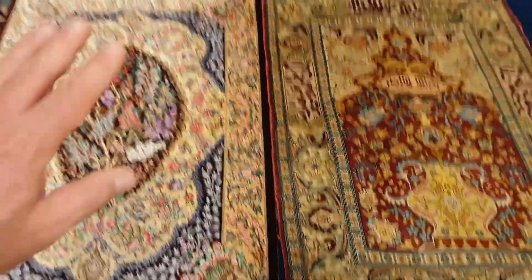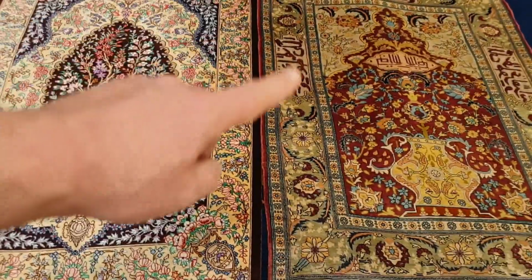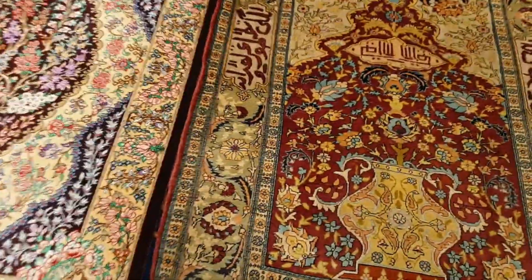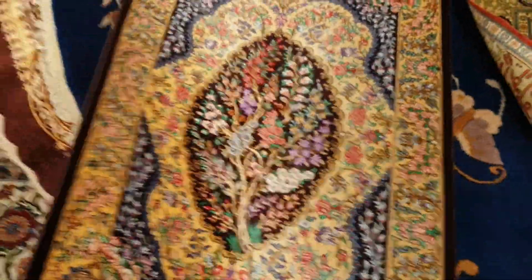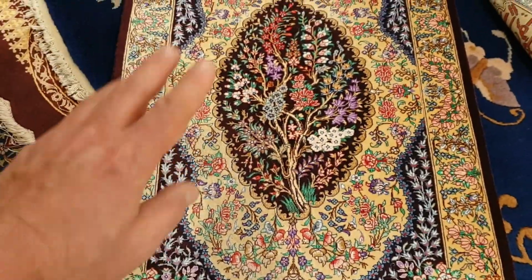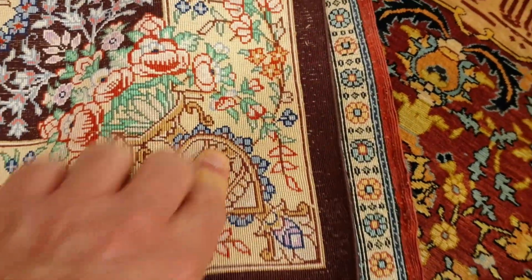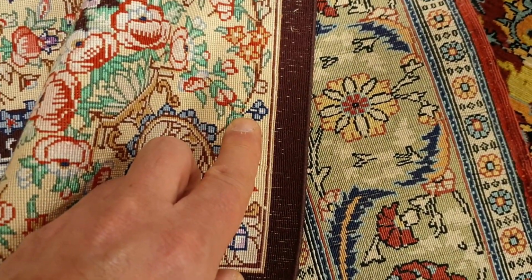Whereas on the left, brand new. That's part of the reason why they are more expensive. Simply supply and demand. Another reason is the type of knot. The Qum rugs, like the Isfahan rugs, like the Nain rugs, the Qum is made using what is known as a Persian knot, which is a single knot.